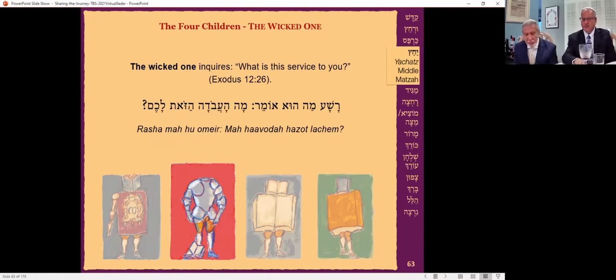Page 63, the wicked one. That sounds a little harsh, doesn't it? Can we say the belligerent one or the stubborn one or the one that needs a little bit more discipline quickly? Or the wayward child. The wayward child says, what is this service to you? Which is quoting the Torah from the book of Exodus.